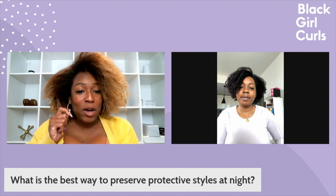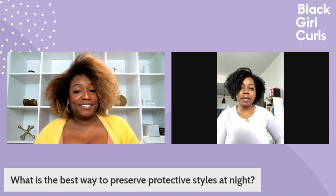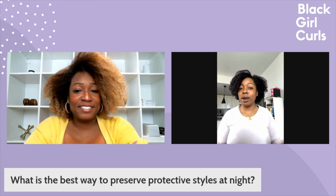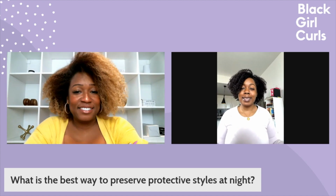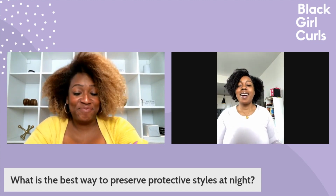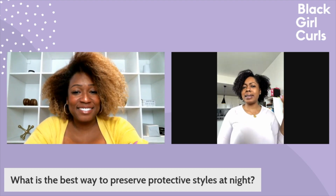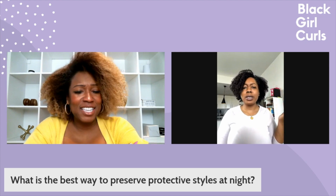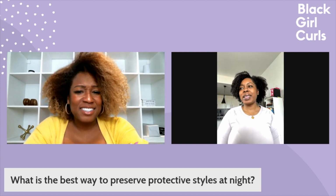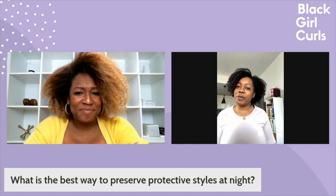Okay, Carlisa, what is the best way to preserve protective styles at night? So I like to use just a regular scarf. I like scarves because I feel like they're more secure than bonnets, especially the longer bonnets, because most times they end up on the floor when you sleep. Now they're starting to make those tighter bonnets, and those concern me. I don't know about that being on your hairline all night, every night. So I'm more of a scarf person.